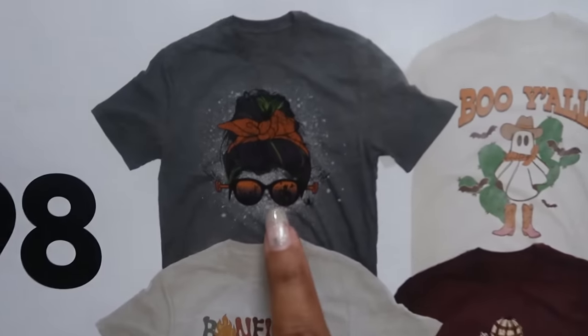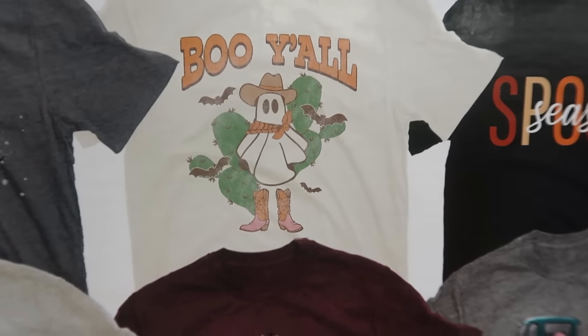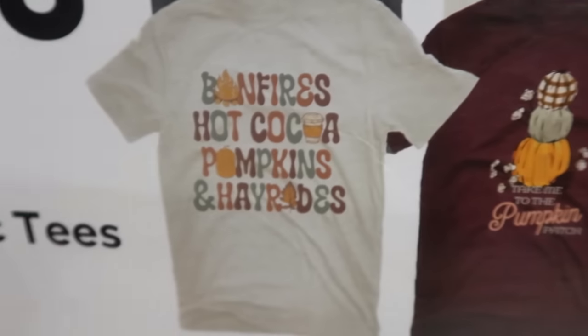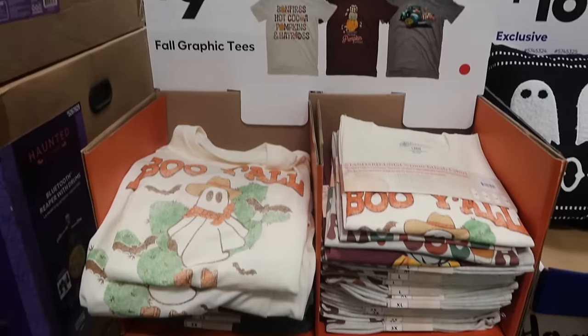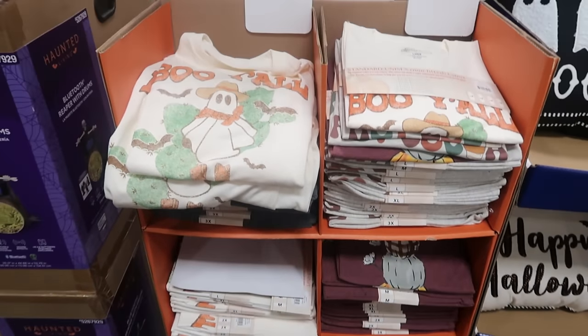So there are some t-shirts. Those are $9.98. You have this one where she looks like Frankenstein. The Booyah. Oh, he actually is wearing boots. Spooky season. The dog on the truck. Take me to the pumpkin patch and bonfires, hot cocoa, pumpkins, and hay rides. And all of those are $10. And I do see a 3X in those.